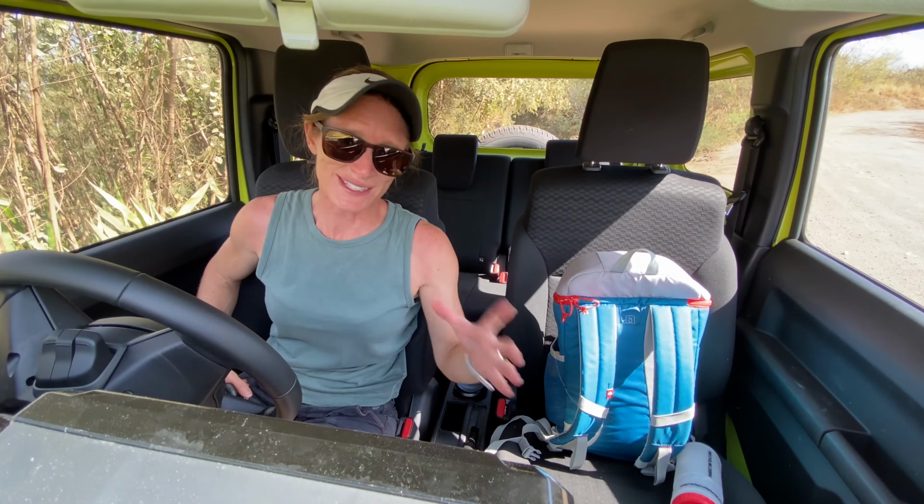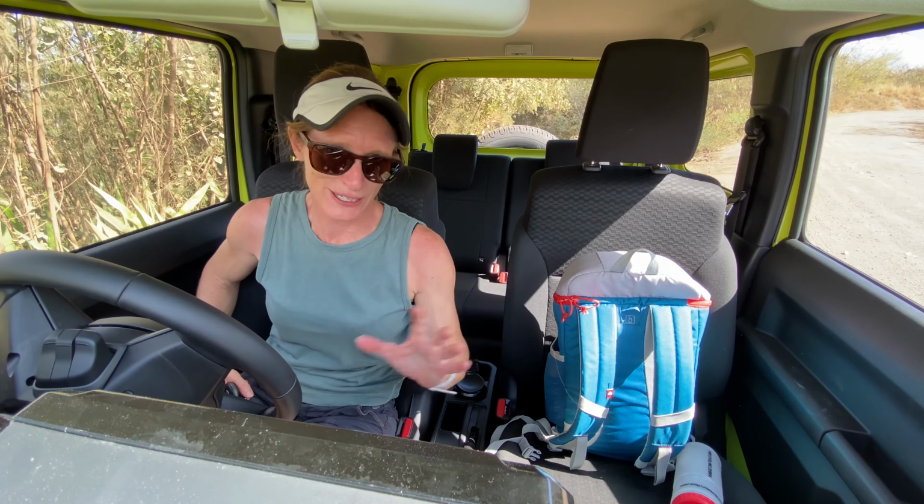Oh, this is quite steep. And that was fantastic. What a wonderful waterfall. You've got to come and check it out.